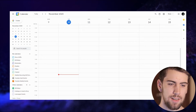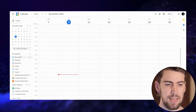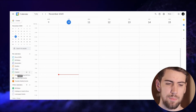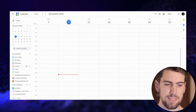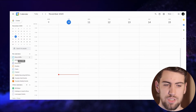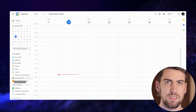So let's take a look at how we actually do time blocking. In front of me, I have my Google Calendar open, and right now it is blank. Sorry, not tasks, calendars. I like to split my calendars up depending on what they're for. Basically, I have two main types of calendars. I have weekly recurring soft events, as I call them. And then I have this one, which is just called Ross Griffin, which is my name, which is the hard events. I've just made two calendars here for the sake of this demonstration.